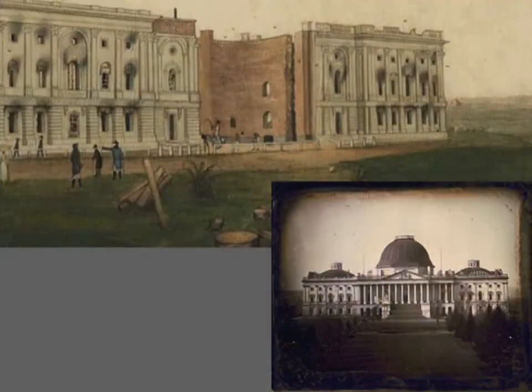And we're one of the only libraries in the world that has a mandate to collect in all languages. We don't really have a qualifying statement. We certainly have strengths with American collections, but that is not solely our strength. So that core of what we collect comes from the decision to rebuild the library. The daguerreotype you see in the lower right is the rebuilt Capitol. It's a daguerreotype we hold. It's one of our photographic treasures, and it shows the Capitol at about 1846.